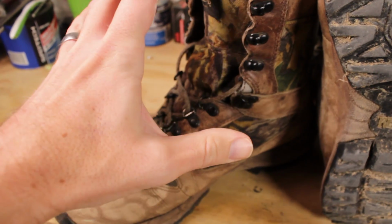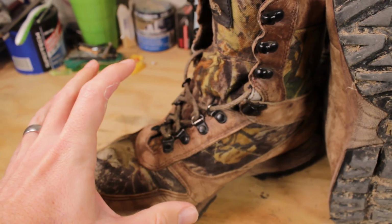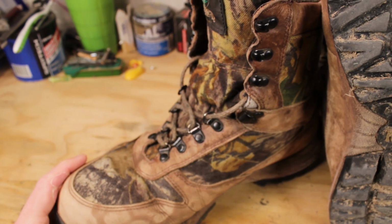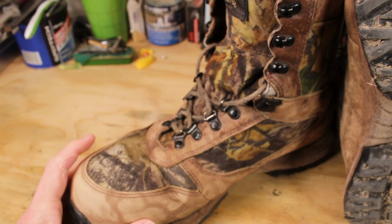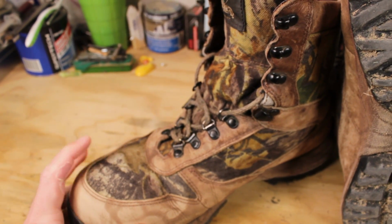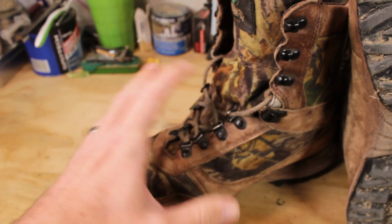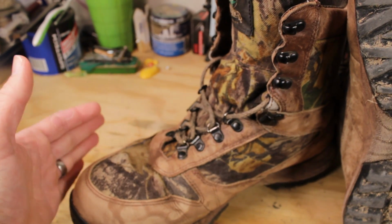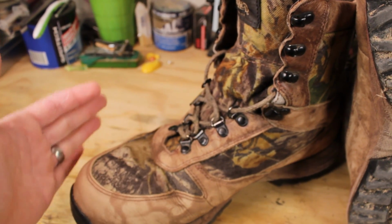This is not the thickest Thinsulate that you can get for many of their models. They have a 1200 gram, I believe. That's going to be better if you have to sit still for long periods of time in a tree stand. And these are going to be more of a compromise. These will feel better when you're taking a long hike out to your deer or dragging that deer back.